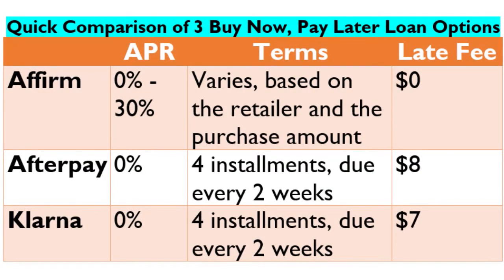So I'm showing you right now on the screen a small comparative table of all those 3 players, so you have a better idea of what we're talking about here. And you can see Affirm, Afterpay, and Klarna, the APR, the terms, and the late fees. One thing I want to say before closing on this section is that if you go to the website of each app, you'll get more information about the retailers they partner with.